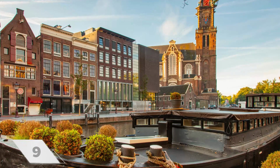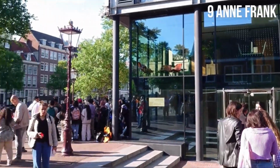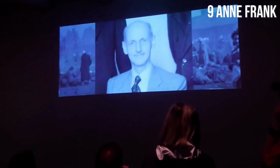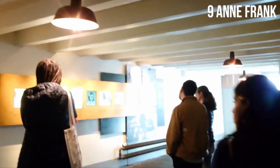Number 9. The Anne Frank House. The Anne Frank House is a somber yet powerful museum that tells the story of Anne Frank and her family's hiding during the Nazi occupation of Amsterdam. The museum is located in the Prinsengracht neighbourhood and is housed in the building where Anne Frank and her family lived in hiding for over 2 years.